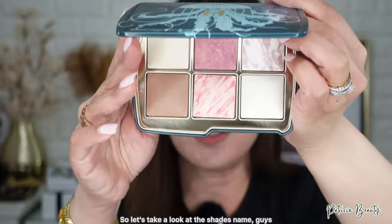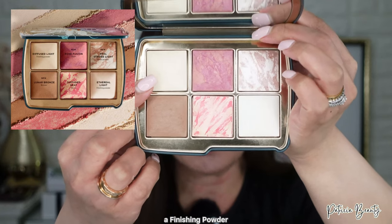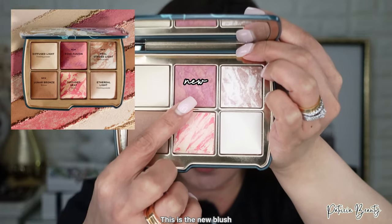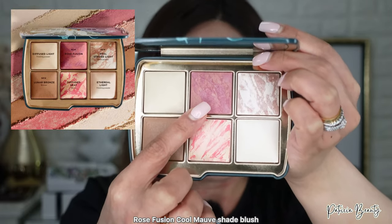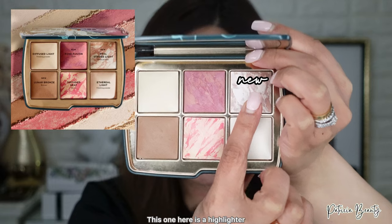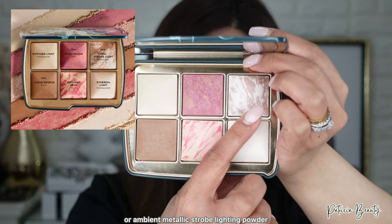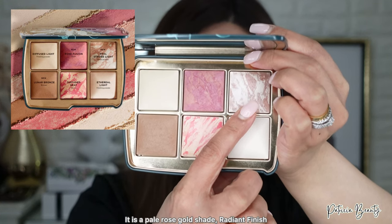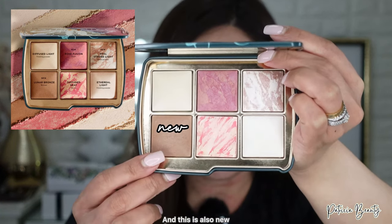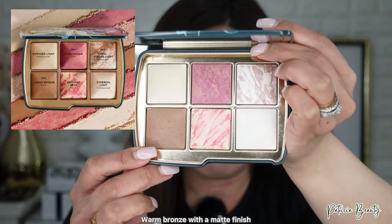So let's take a look at the shade names, guys. Here we have Diffuse Light, a finishing powder, a pale yellow radiant finish. This is the new blush, Rose Fusion, a cool mauve shade with a radiant finish. This one here is a highlighter, Ambient Metallic Strobe Lighting Powder in Opal Strobe Light. It is a pale rose gold shade, radiant finish. And this is also new, the Lunar Bronze, a warm bronze with a matte finish.